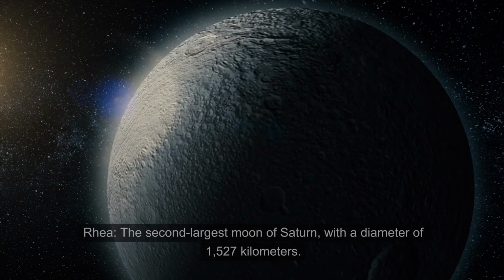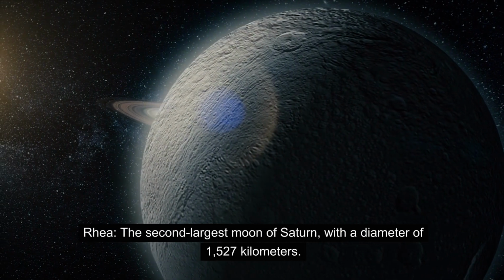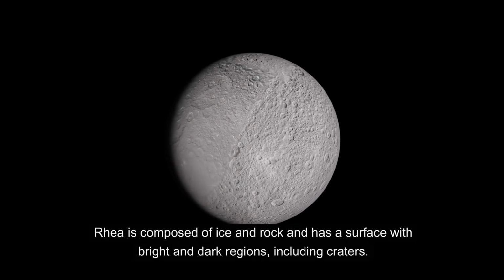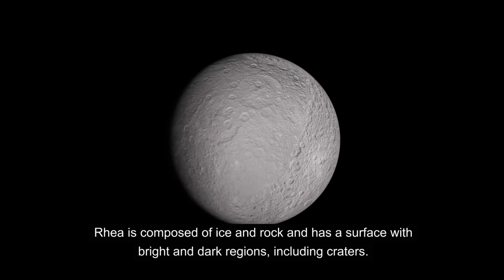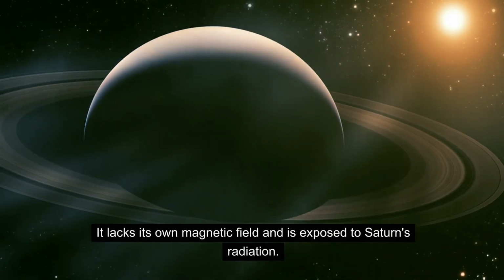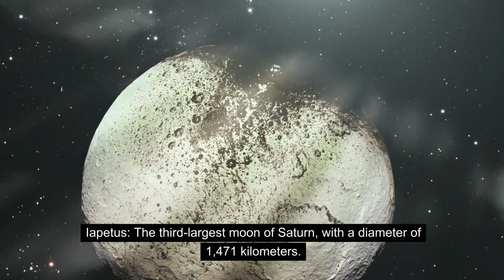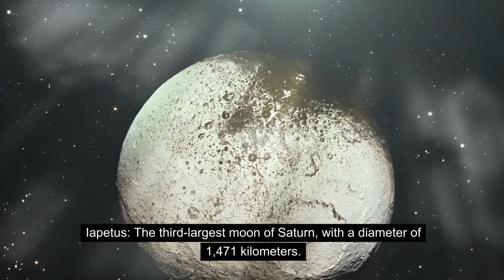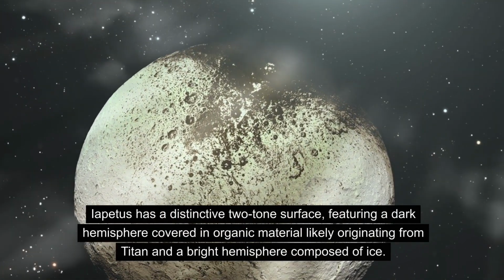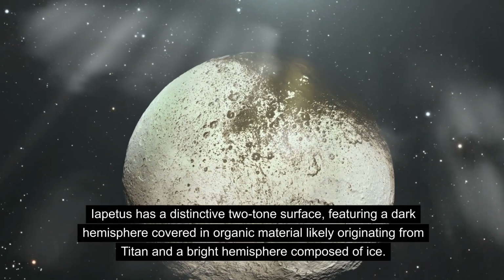Rhea, the second largest moon of Saturn, with a diameter of 1,527 kilometers. Rhea is composed of ice and rock and has a surface with bright and dark regions, including craters. It lacks its own magnetic field, and is exposed to Saturn's radiation. Iapetus, the third largest moon of Saturn, with a diameter of 1,471 kilometers. Iapetus has a distinctive two-tone surface, featuring a dark hemisphere covered in organic material likely originating from Titan, and a bright hemisphere composed of ice.